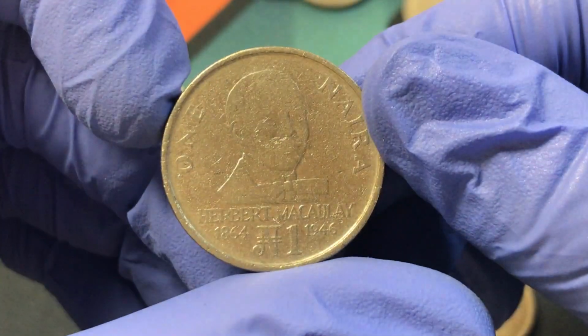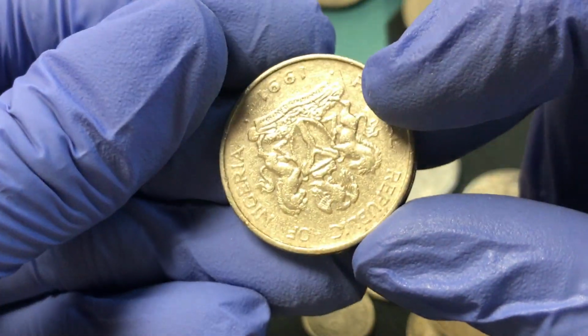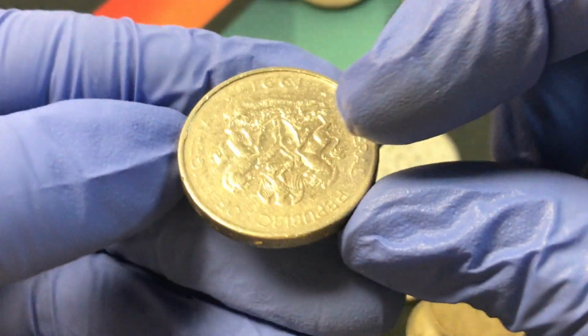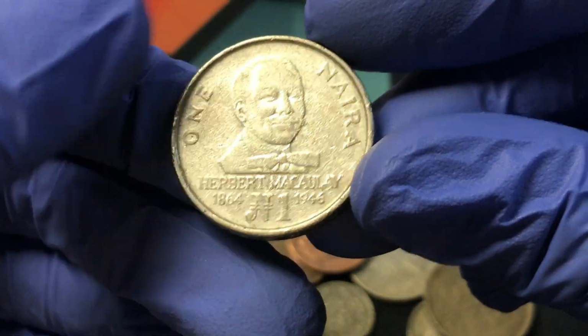Herbert Macaulay, 1946. Wait, did I get a... Yeah, okay, that's just probably his birthday or something. Maybe it's a commemorative 45th anniversary. I don't know, 1 naira.